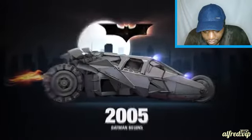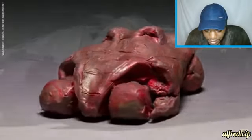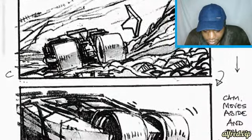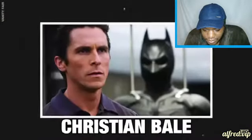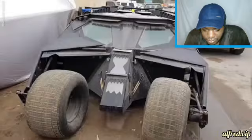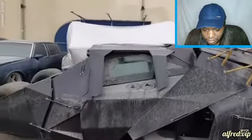Fast forward to almost 10 years later, the Batmobile was completely redefined. Everybody had always seen the Batmobile as a sporty, sleek vehicle, kind of futuristic. But all that changed in 2005. Batman Begins debuted with Christopher Nolan as director, Christian Bale as the new Batman, and the Tumbler as the new Batmobile. Fun fact, there's actually an abandoned Tumbler in Dubai, completely covered in sand and paw prints from stray cats.